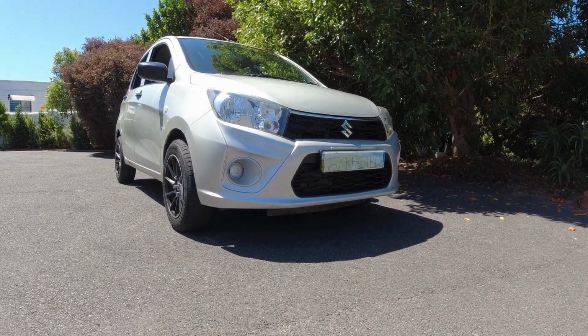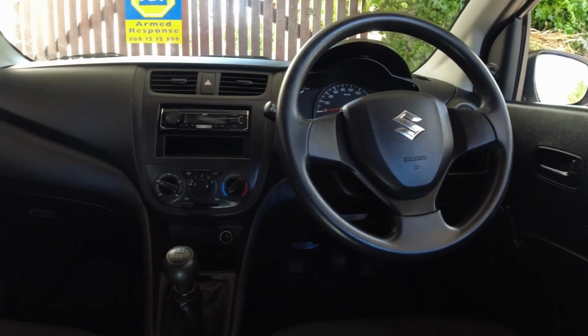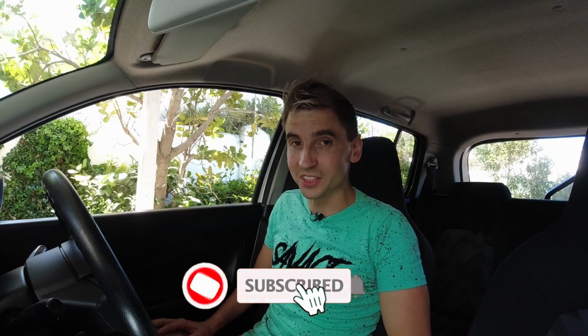What is the interior like? Step inside this little Suzuki and you will be pleasantly surprised by how attractive its cabin is. I know I am. Look, it's no Hyundai Grand i10, but considering its low price, I'm very impressed with the cabin's layout. It's very well thought out.